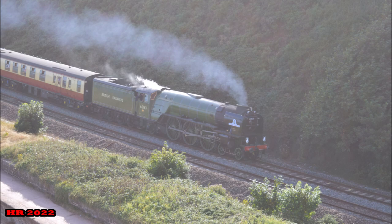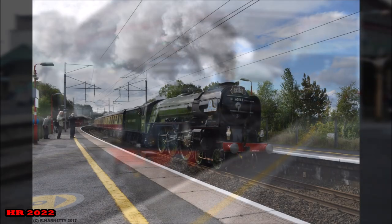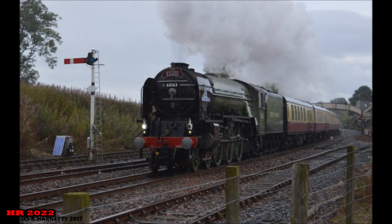Four years later, in 1994, construction of Tornado began, with Dorothy Mather, the widow of Arthur Peppercorn, pressing the button to start cutting the metal that would form the frames at Scunthorpe. Then it was transferred to Tyseley Locomotive Works to have the frames profiled and assembled, while the original plan of having a home in Doncaster fell through. But eventually, the A1 Trust did find a home in Darlington, which is where they are today.